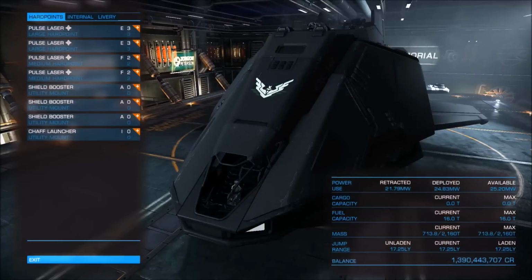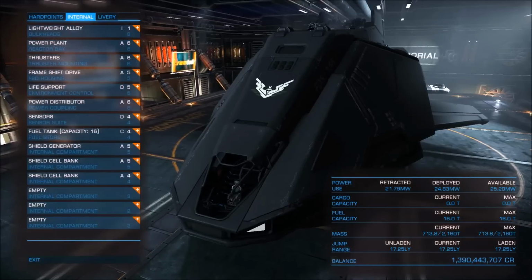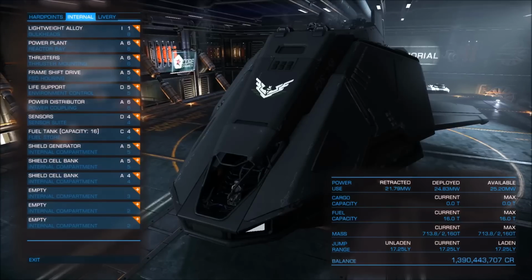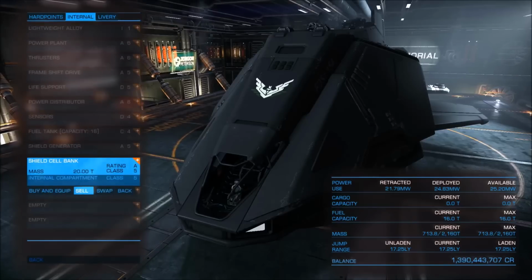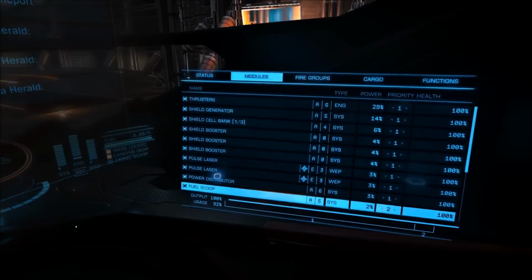The Federal Assault Ship, on the other hand, with a similar loadout, has absolutely no problem to have 4 weapons equipped, 3 shield boosters of A0, and of course the best shield generator, and an A5 shield bank, and also an extra A4. And as you can see, we have no problem with power. This is because of the excellent power plant, the A6 power plant that it can be equipped with. Of course, we are gonna remove the shield cell bank of A5 and place a fuel scoop to have a more similar loadout to the one with the Vulture that we will be using. And by setting that fuel scoop at priority 2, you can see that we have enough power to run our weapons.